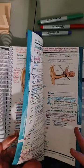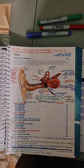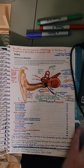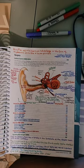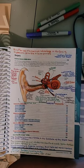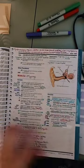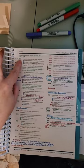So we're in the codes for the 69,000 section. I have 69714. I have a new example for this one that I can write in.